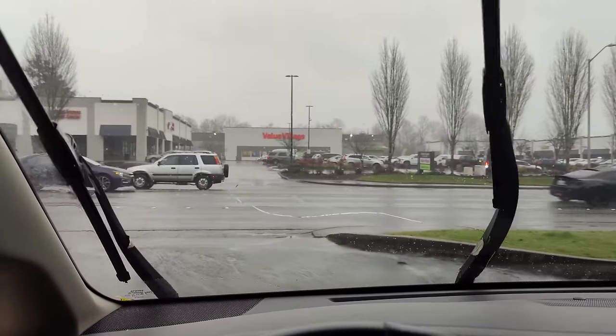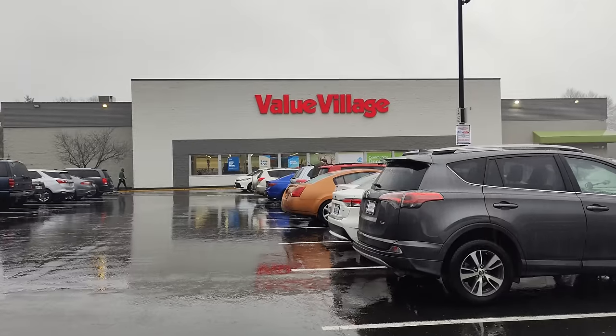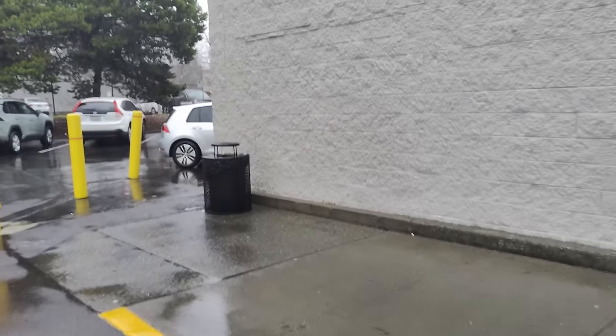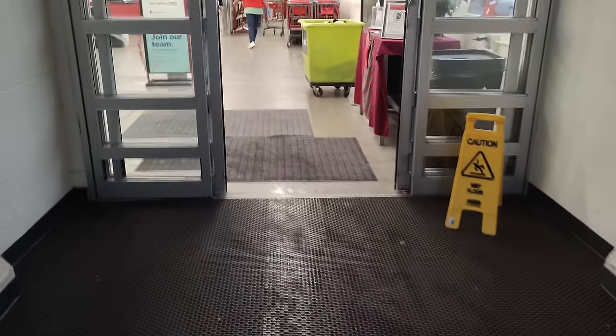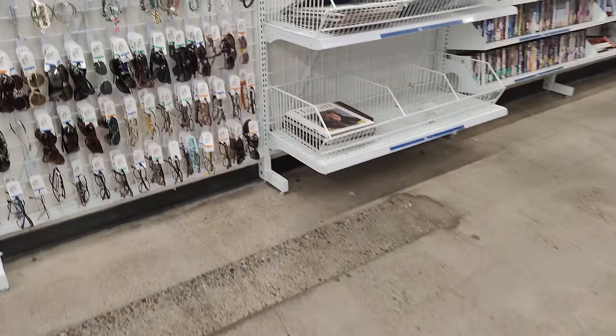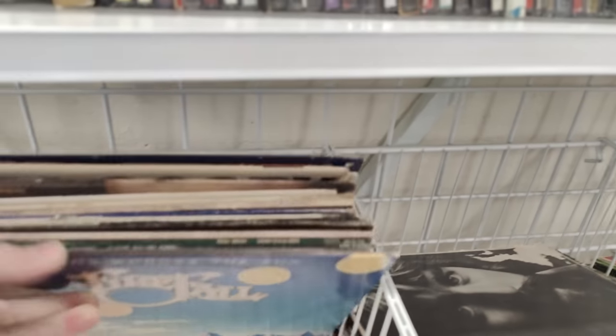Nothing too terribly exciting at the Salvation Army, but right across the street is the always more interesting Value Village. Now, whenever I go to this particular store, I actually go over and check the vinyl records. Now, I gave up on this a long, long, long time ago.